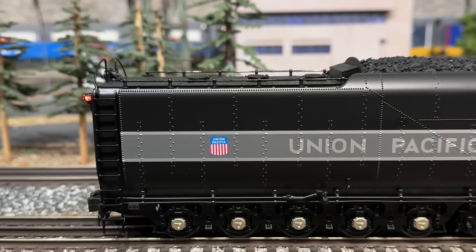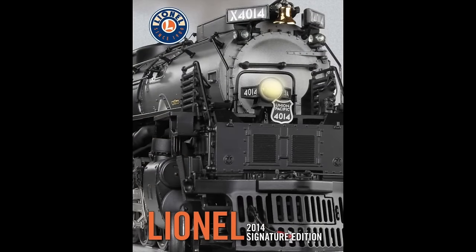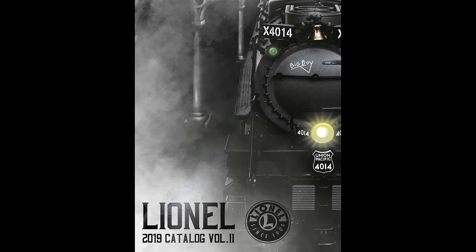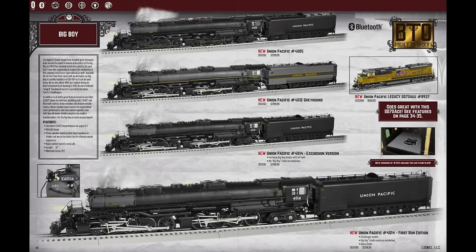Anyway, the original Vision Line Big Boy was brought out in 2014. They did a whole bunch of different road numbers, but obviously 4014 was the most popular. And of course, it was a big hit. Then in 2019, they brought back the Big Boy. However, this time it was not a Vision Line model. They stripped off some of the Vision Line features like the depleting coal load and the blowdown steam. They did keep the 3-speaker sound system and the road number and road name specific dialogue from the original Vision Line models, but a lot of the other features were stripped out, and as a consequence, it was slightly more affordable than the original Vision Line Big Boy that was brought out in 2014.